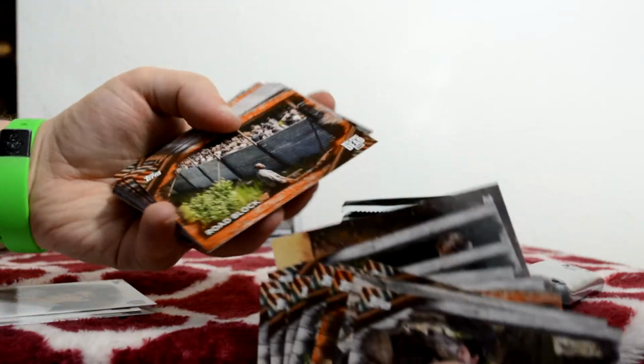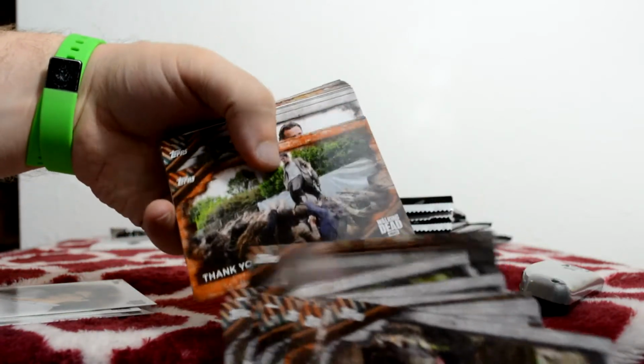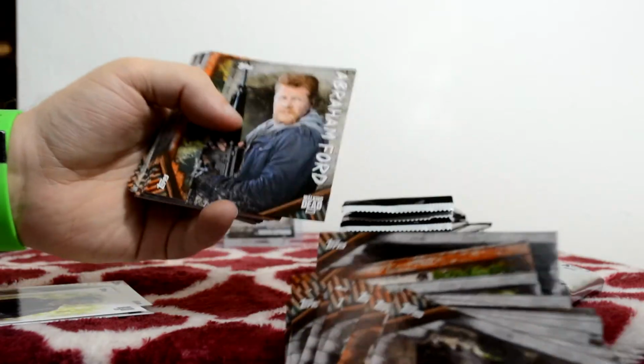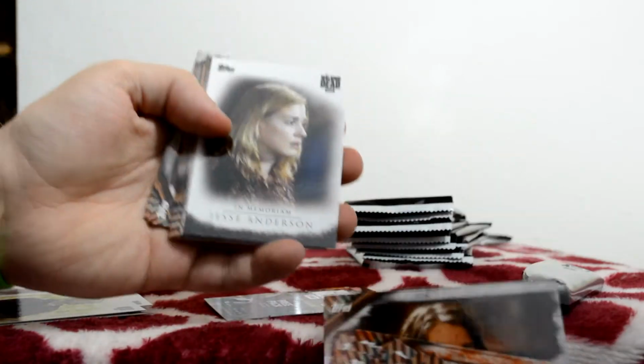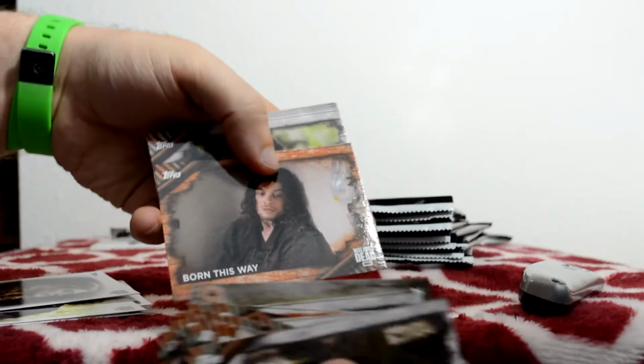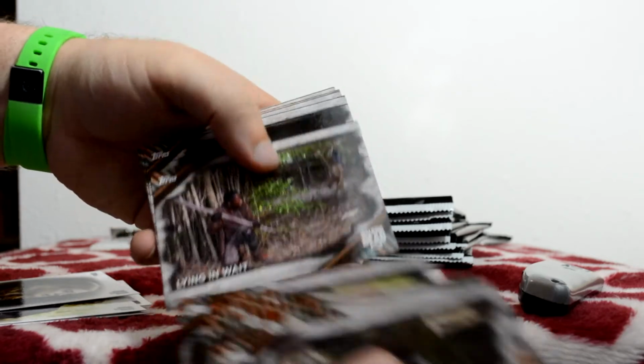Ooh, another. Yeah, so if you get the Target one, you could call it the spoiler edition, because if you have not actually seen the show, these cards tell you who died during the season. Ron Anderson. Whatever. I'll show the code for that, so if anybody actually wants to redeem that. Jesse Anderson. Oh man, that whole family did not have a good year. They got into the zombie apocalypse and they got out of the zombie apocalypse.